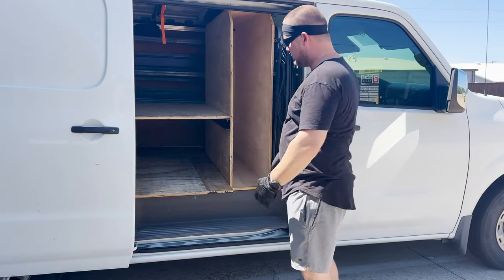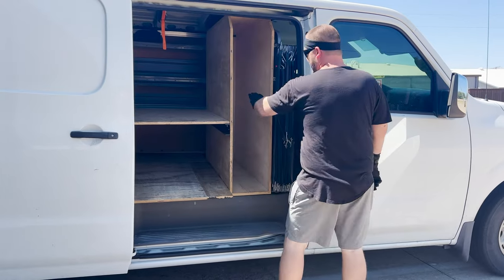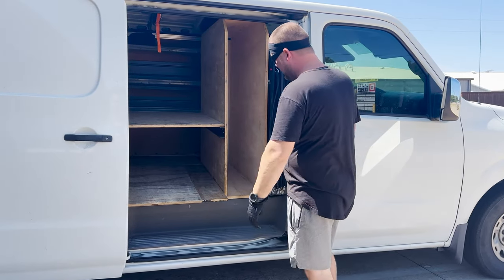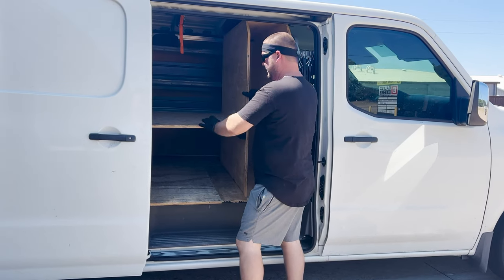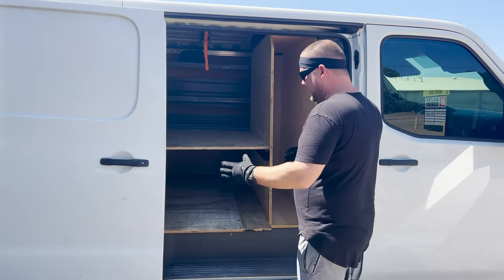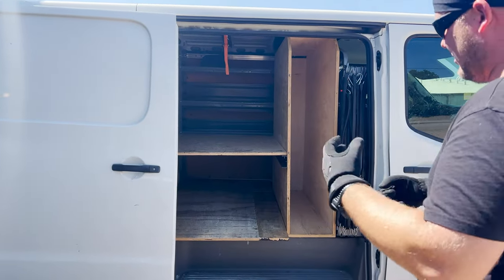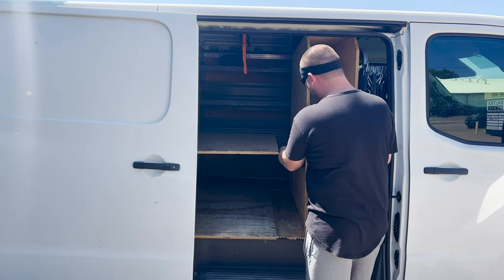Hello. Welcome to my van. So just cleared out all the flags out of here. This section here, I elevated so I could have different things on here. You saw the shelf that was here earlier. The reason I designed it this way is to make it almost modular. I used to have this to be removable, and it still can.